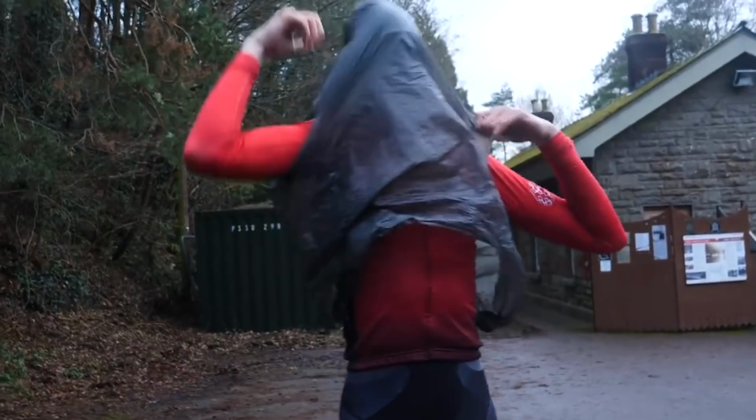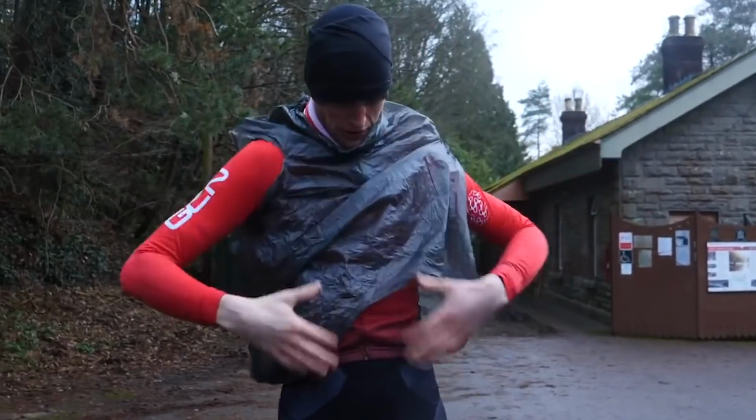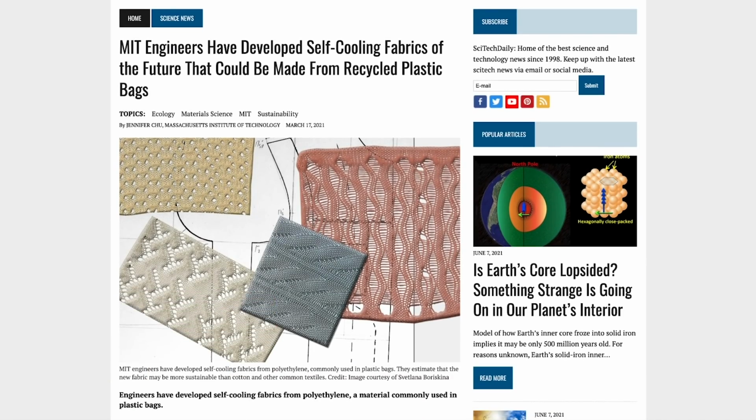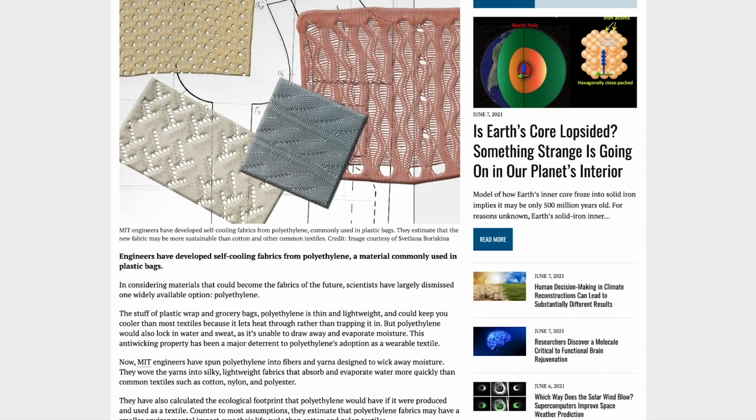Yeah, and the fact that it can't wick away moisture and it traps it in has been the major reason why it's not been used as clothing. If you've ever had to resort to wearing a bin bag yourself, you'll know that they get dead sweaty. But now those MIT engineers have been at it again. They have, and they've managed to weave polyethylene into yarns that have then been put into lightweight, silky fibres that are able to wick away that moisture and do it more effectively than common fabrics, such as nylon and polyester and cotton. Yeah. And the way they've done this is through a new fangled extrusion process, which is able to make polyethylene fibres hydrophilic.